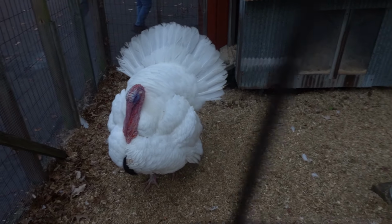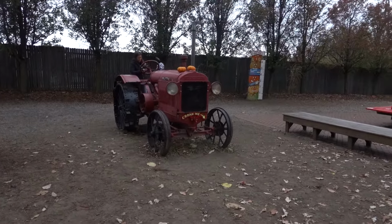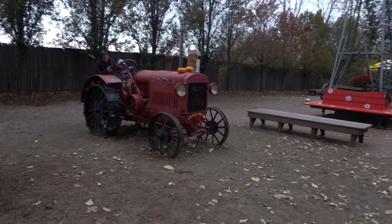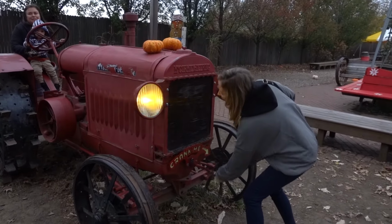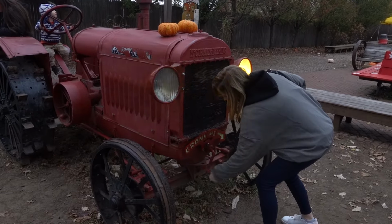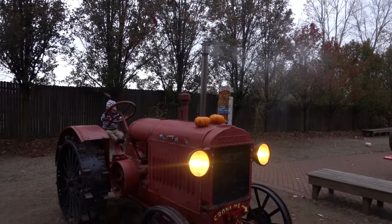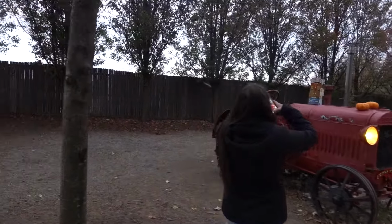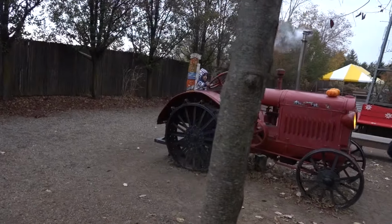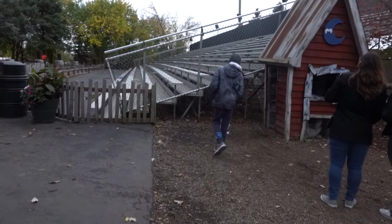Look, he's walking over here. And then you see that tractor over there. You crank it, and then it'll kind of... Yeah, go ahead and give it a crank. Yeah, give it a crank. Well, thank you. Look at the top, the fog comes out. Look at the little kid over there. Isn't that cute? He's driving the tractor. That's so awesome. I wish we had one like this to bring our kids to.